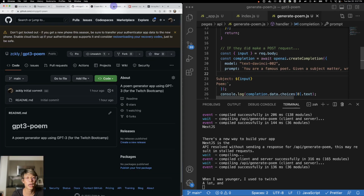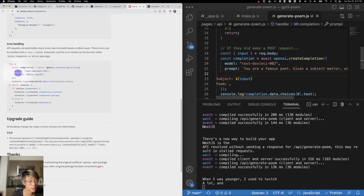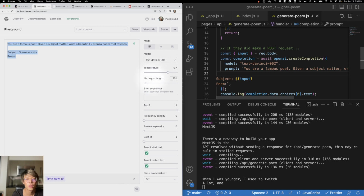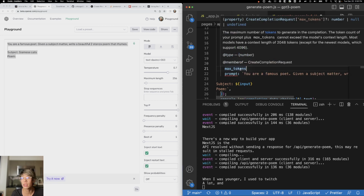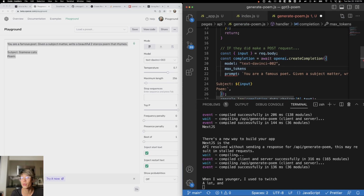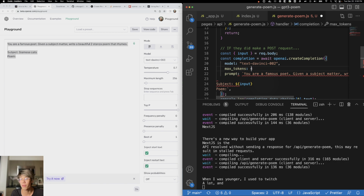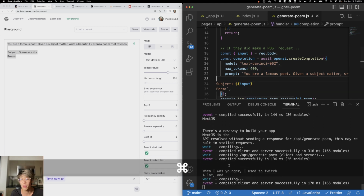So let's go to the OpenAI library documentation. I think we want the output length or something. What was the parameter called? Maximum length, maybe? Max tokens, that's what we want. So max tokens, what does it default to? I don't know what it defaults to, but basically we want to send back a larger amount of text. Let's just say 400 tokens for now. It's kind of an arbitrary amount, but let's see if this makes a difference. We basically want to get more text back.